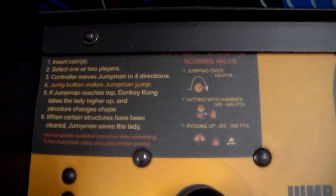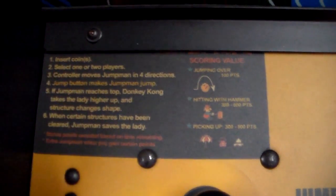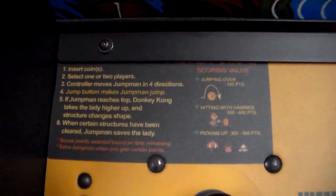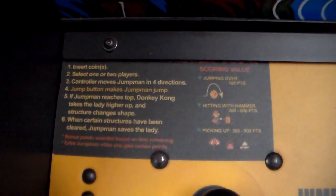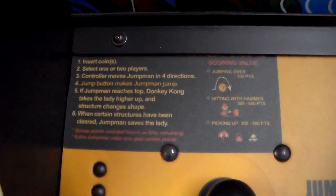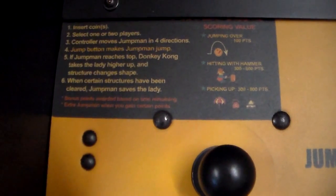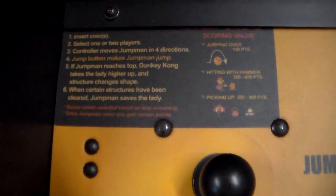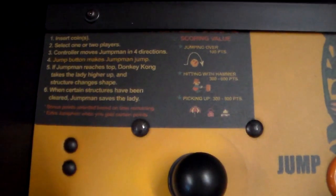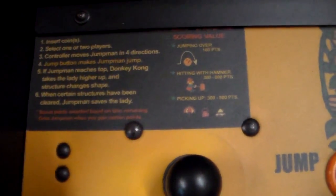That's overly simplified, isn't it? Jump button makes jump man jump. If jump man reaches the top, Donkey Kong takes the lady higher up and structure changes shape. What do you know about that? When certain structures have been cleared, jump man saves the lady. Bonus points awarded based on time remaining. Extra jump man when you gain certain points. They're intentionally vague about some of this.